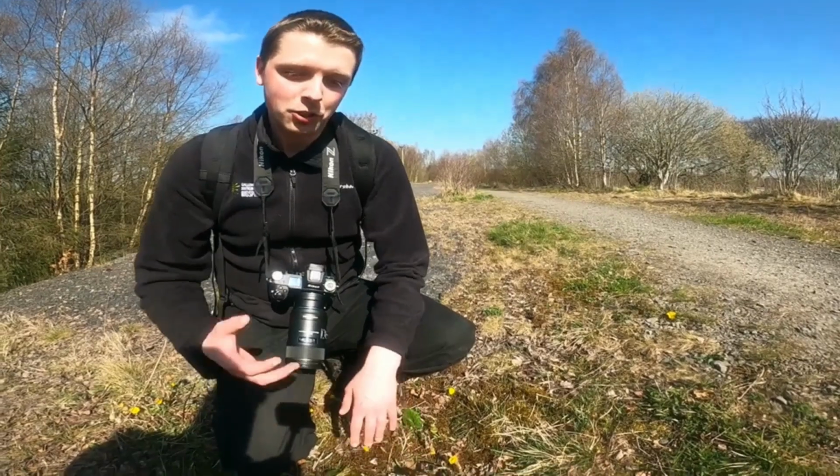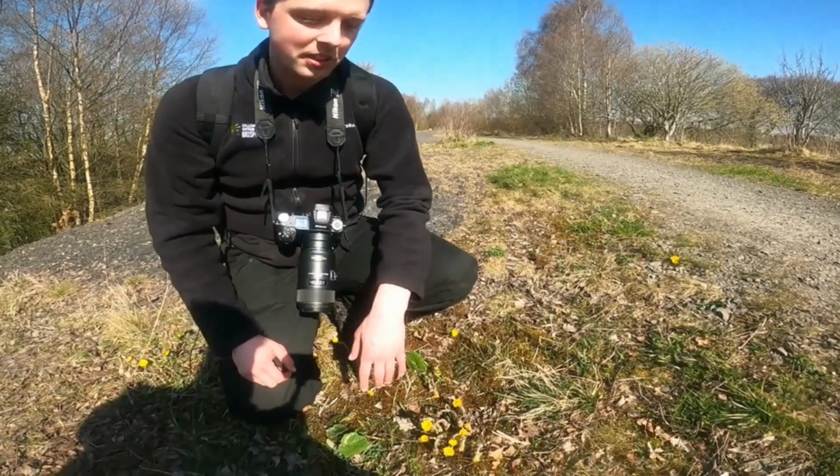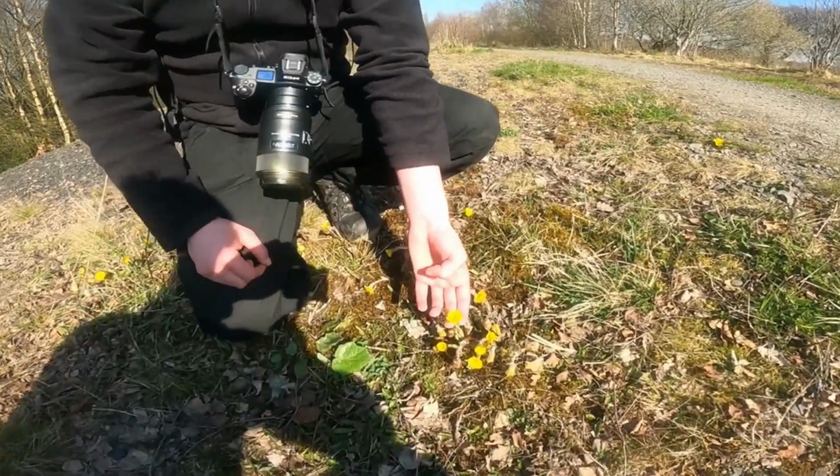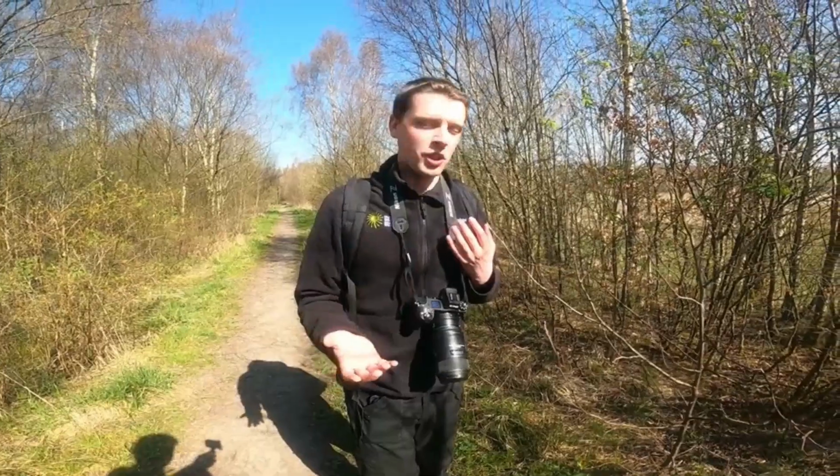This is a plant that makes use of disturbed ground. It's one of the first colonisers of a disturbed area. Yeah, lovely little yellow flower there, look at that. So we might just talk a bit about some common tree ID, folks.